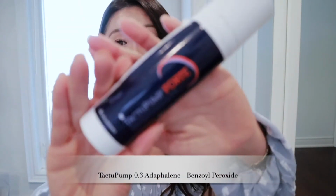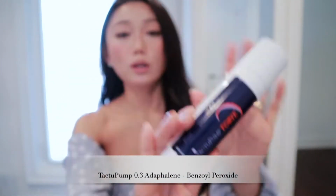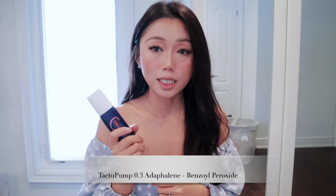Then next, what really saved my life eventually was that my family doctor prescribed this TactuPump. So TactuPump has 0.3% adapalene in it and also has 2.5% of benzoyl peroxide. I use this as a spot treatment on all the pimples that were on my face, and after the saline water, I would go in with this just as a spot treatment on the infected areas where all the bumps were.